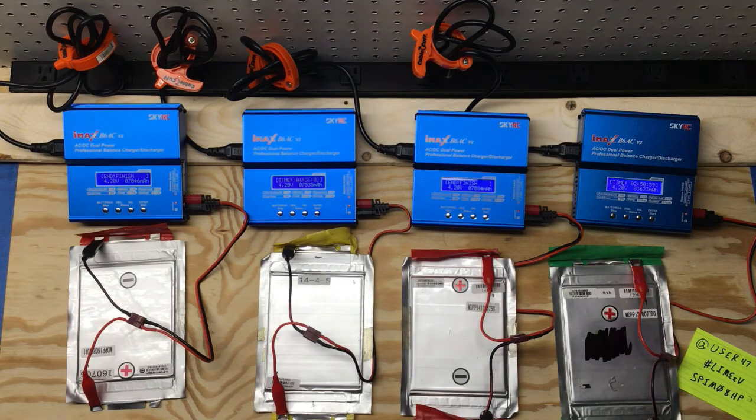Okay, so we fully charged the batteries, discharged them, and then fully charged them again, and we're going to go through one more discharge cycle, and then we're going to charge them up for storage and leave it at that because we've got other stuff to do. So we've been doing this now over a day.